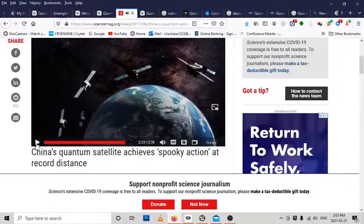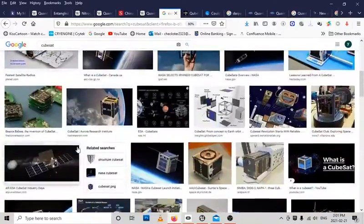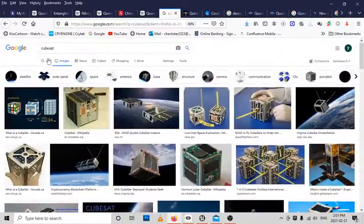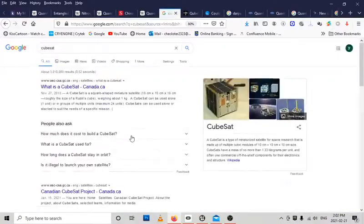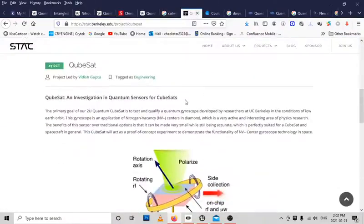Which is why you can't get away from it, because they've already done this. And you can see all that when you look at the CubeSat program. And you start looking at how many CubeSats are in space right now, and how many of them are actually created using nitrogen vacancies. All of this can be done. You can do all this research yourself. CubeSat program, nitrogen vacancies in diamond.